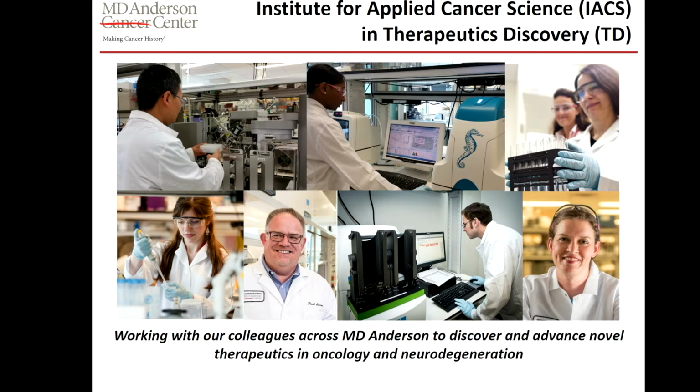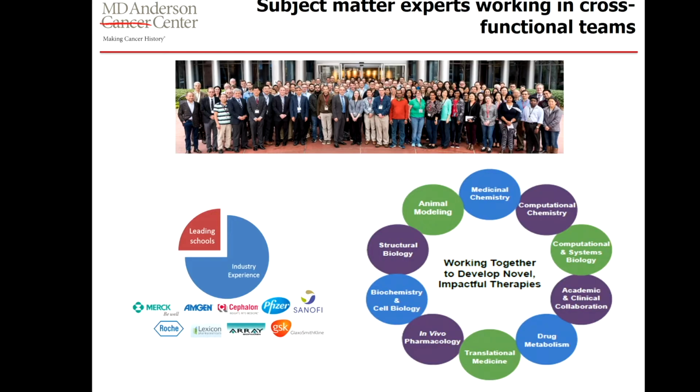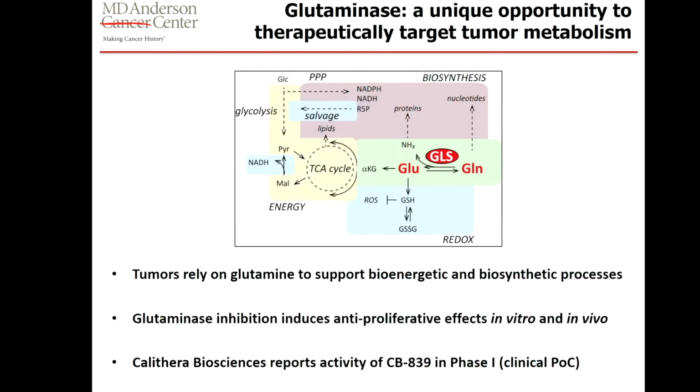You can think of us as an academic drug discovery group, but we run ourselves as if we are a pharma company. What that means is that we're made up of a bunch of different subgroups, each with a particular expertise in one small piece of the drug discovery process, and we all work together to discover and develop drugs. That's very similar to the environment you might have in a big pharma company. We're about 75 people at this point, with a lot of us having worked in industry before we came to MD Anderson. The project I'm going to talk about is our glutaminase program.